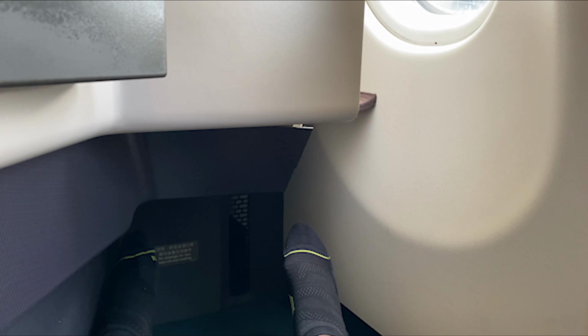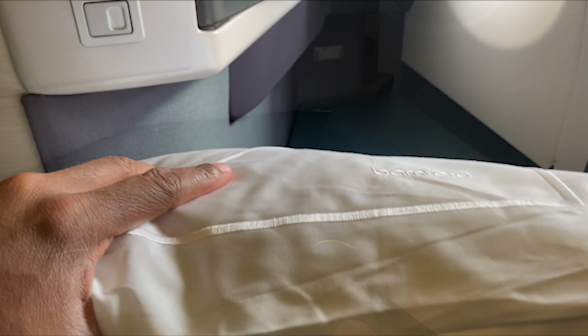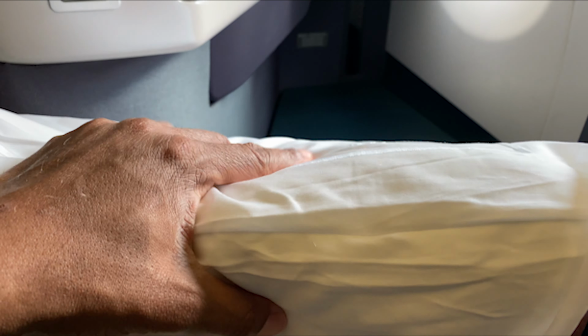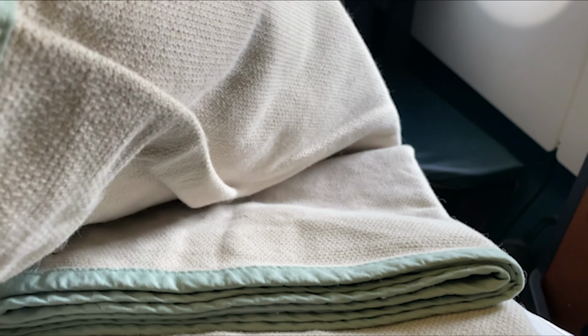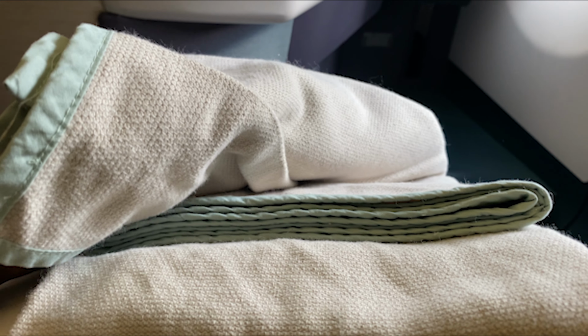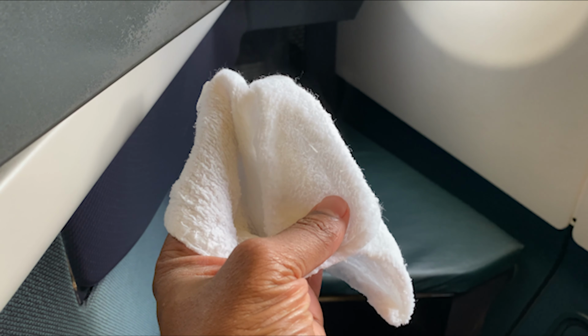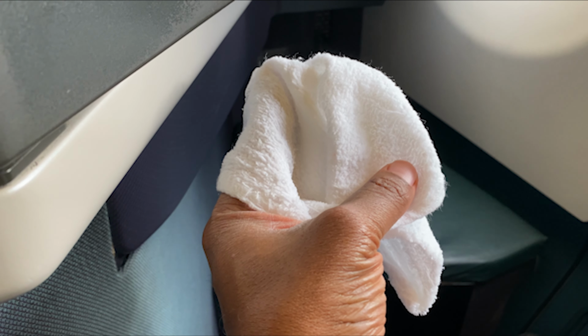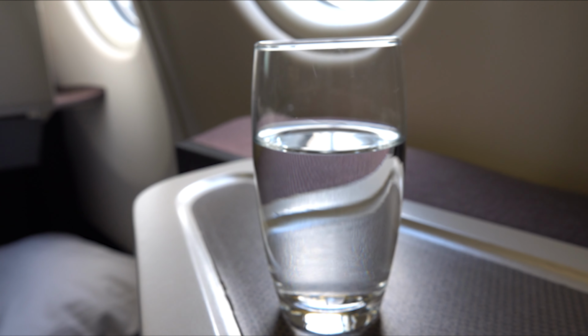But again, this was CX-777 from Hong Kong to Jakarta. There's a look at the bedding, and that's what I mean. The blanket, yeah, it's not as significant or comfortable as the long haul blanket. They did have hot towel service, and a pre-departure beverage of water or orange juice was offered. So I'm going to leave you with the takeoff, and I'll be back with more on the flight.